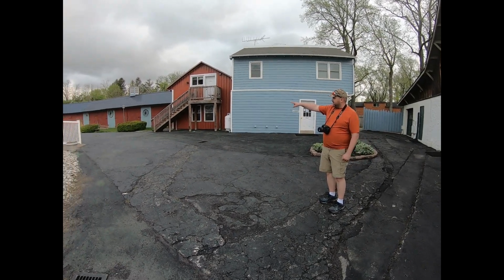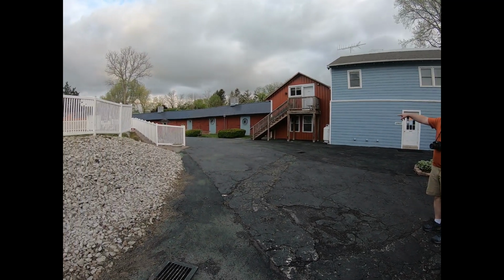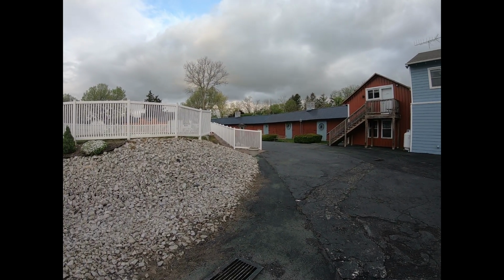Now down here in this building, the red one, that's the game room. That's where they have all the game rooms, and the restrooms are down here on the back side. That's that big long building.